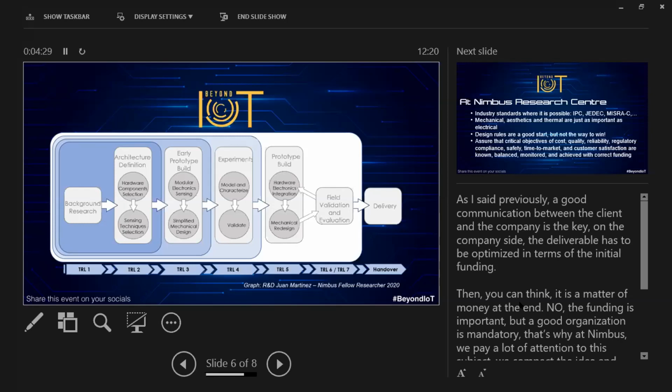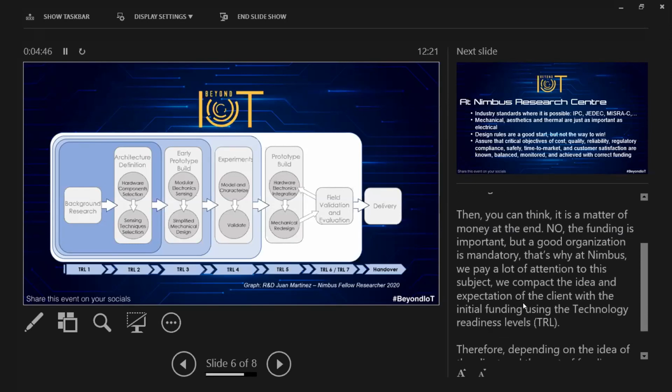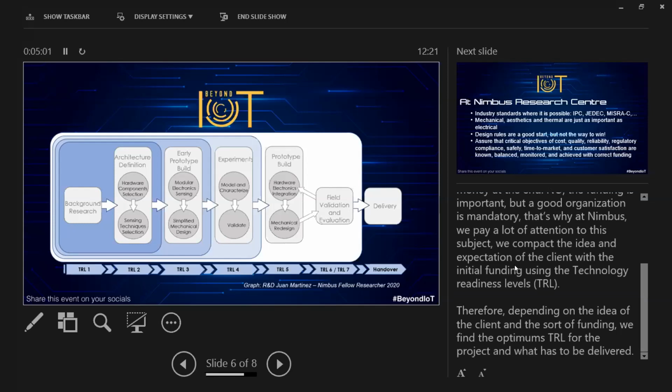On the company side, the deliverable has to be optimized in terms of the initial funding. Then you can think, Manuel, it is just a matter of money at the end. The answer is no. The funding is important, but a good organization is mandatory. That's why at Nimbus, we pay a lot of attention to this subject. We compact the idea and expectation of the client with the initial funding using the technology readiness levels, TRL. Therefore, depending on the idea of the client and the sort of funding, we find the optimum TRL for the project and what has to be delivered.